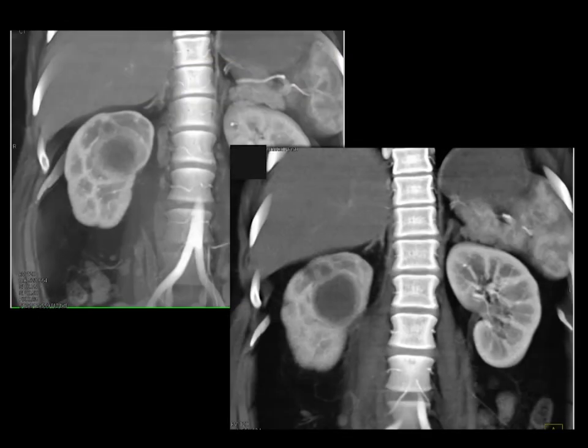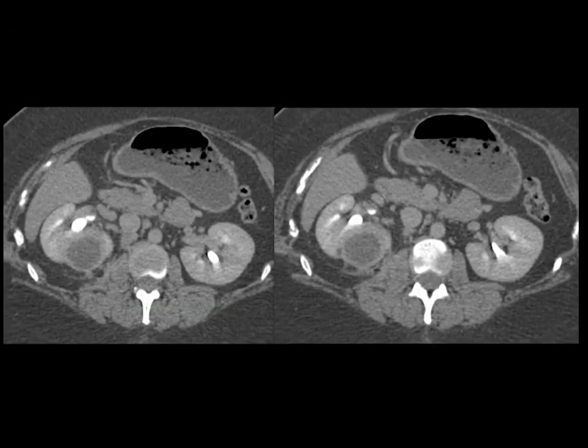exophytic. Here it is again on a repeat coronal. Now you can see the excretion of contrast, you see the mass effect, and it's important to really realize that what you're dealing with is a renal abscess that simulated a metastasis.